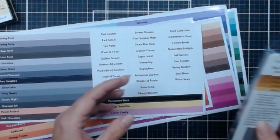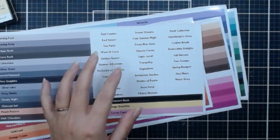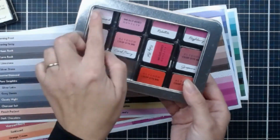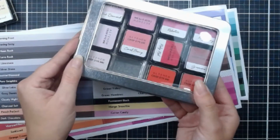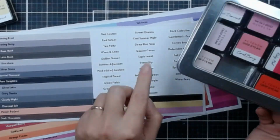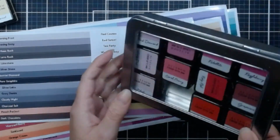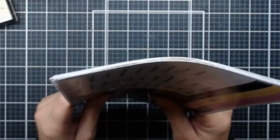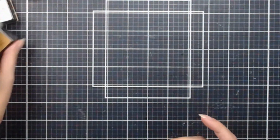So if you wanted to pop them onto your storage, maybe you have a storage tin like I know that a lot of you do, you could pop the names of the colour families within that one from there onto there as well, which is quite handy. And I do love a little bit of pretty storage. Okay, so I can move those over.